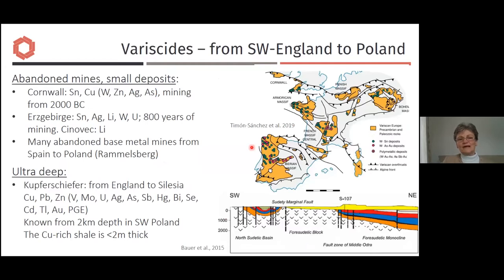Still in the Variscan Belt, beside Iberia, there are several examples of abandoned mines and also small deposits. If we start from Cornwall, Cornwall was famous for the tin mines, both tin and copper mines, but also mining producing other metals. And again, a very long mining history, which goes back to 2000 BC.